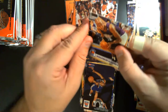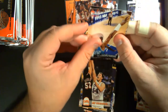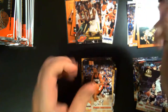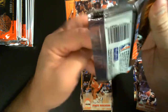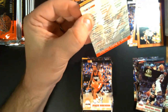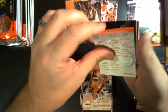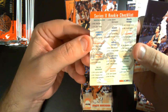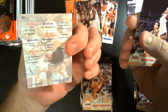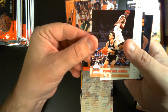Derrick Coleman, Mackey, Mourning, and Robinson. Yeah, I mean, you can see the checklist. There's only a couple of players for each team. Should have grabbed Series 1 while I was at the shop.